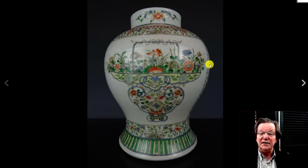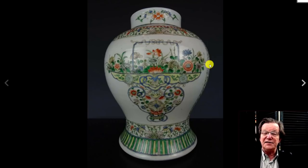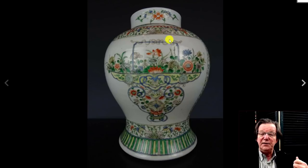All right, and then over here to this big Imari jar, very attractive. Again, here's that basket pattern, just like we saw a little while ago over on the robe. There it is repeated here.